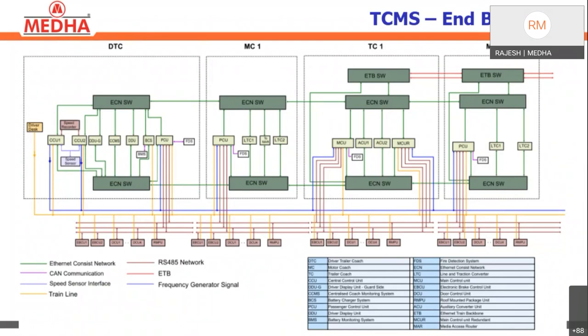Okay. If normal mode fails, then the blue signal comes into the picture. This we call the frequency generator signal. It will be generated by both CCU1 and CCU2 in the version 2 system. Yes, CCU1 and 2 will generate a frequency output signal. That frequency output signal will be in the range of 284 to 484 hertz.